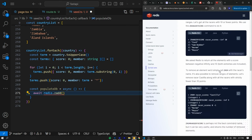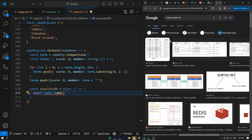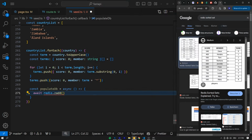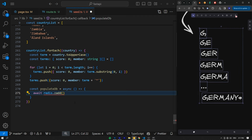And is there any good example I can show you to see this? Well, maybe as the images. Yeah, this makes sense. So let's see this one. Basically, we have a rank for each entry with a score and the member being our country and the score being 0, and we can then search by the rank later. That's going to allow the search functionality. So what you need to take away from this: sorted sets are a Redis data structure that we can use to make this possible.